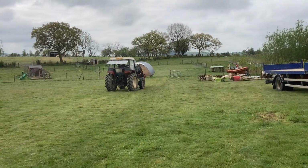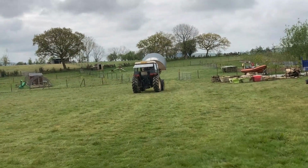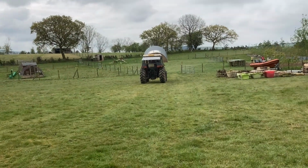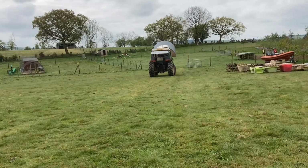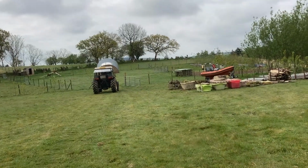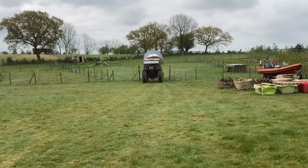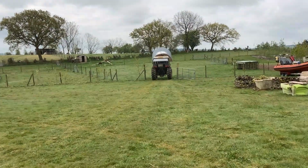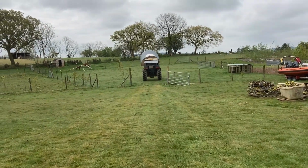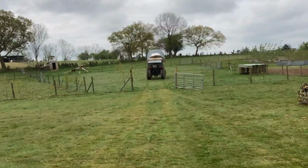Getting ready for some new additions. Martin is moving their home in place. We had a few little repairs to do to it, and initially they will be up in this little paddock near the house doing some clearing for us, and then once they've cleared that little bit, we will be moving them up to the gorse field when they're a bit bigger to do some clearing up there.